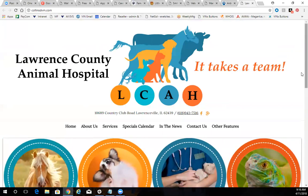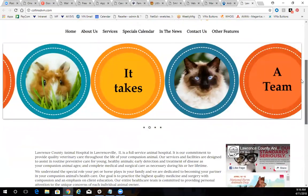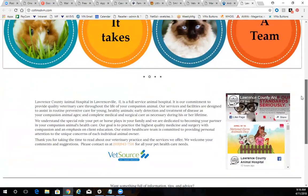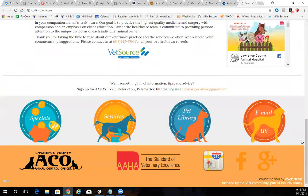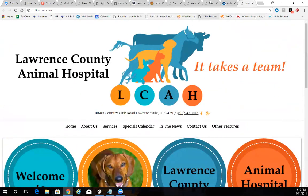Here's another one that we created a logo for, a little bit similar to that Apple Valley one. And then we tied in the colors and the buttons throughout the rest of the site to match their logo. So we created these custom buttons here, some social media buttons, and we tied in those colors throughout the site.